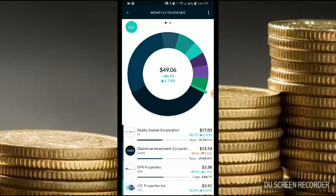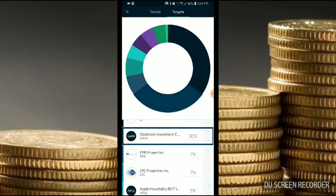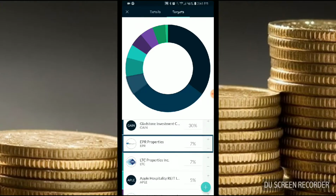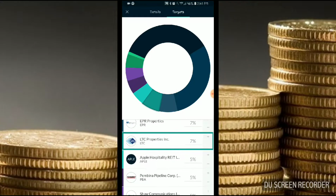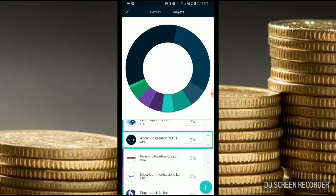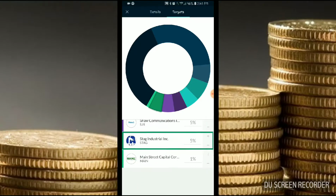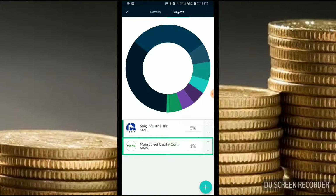Now, on to the monthly dividends. I'll show you the percentages too on this. I got 35% going into O. It's a realty company. It's a REIT. Gladstone, they're a business development company. EPR Properties, LTC Properties, they're both real estate. Apple Hospitality, they're more like hotels. Pembina Pipeline, Shaw Communications, Stag Industrial, and Main Street Capital. That's another BDC. I like BDCs a lot, but I'm pretty overweight in my other investments, so I'm only doing 1% into that.